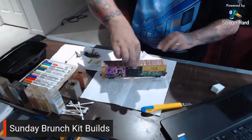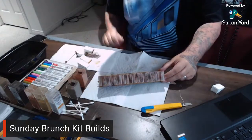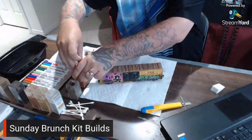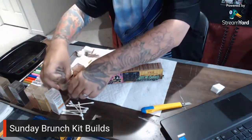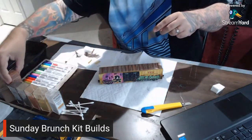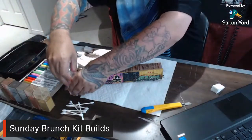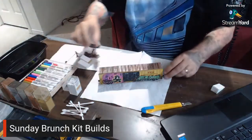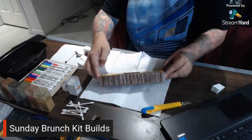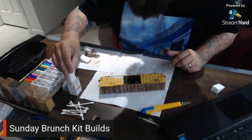All right, so I'm just going to turn this around for a minute. You guys will be looking at that side, sort of. Now, I want to lighten this up first with the white, and then we'll go over the other spots here, the grime and whatnot. I'm just going to repeat the same process that I used on this side, but on this side. And should be good.